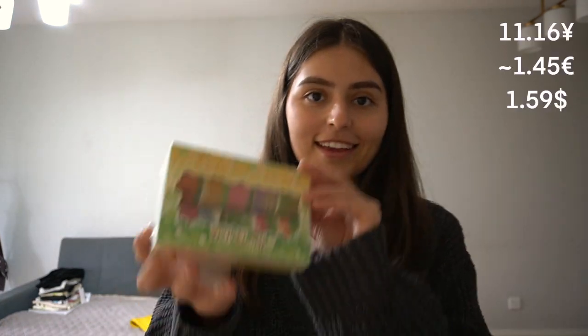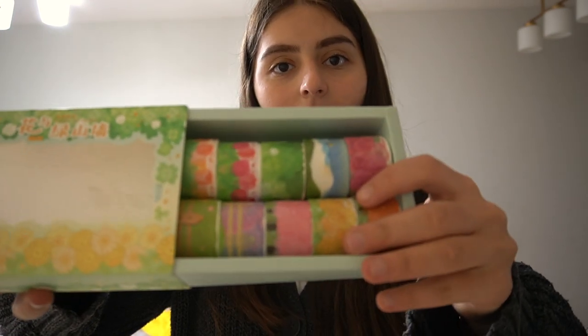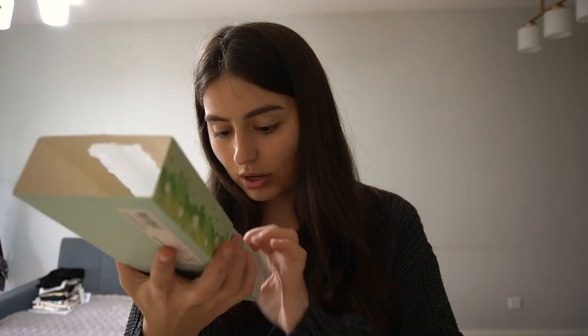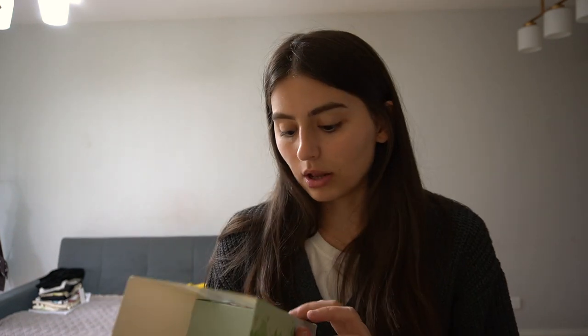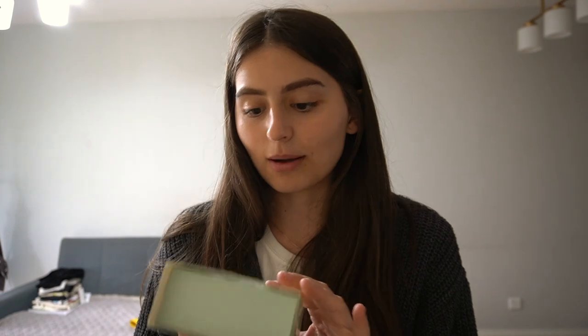The next thing is washi tapes. As you can see, these are the washi tapes. Look how cute. These are so pretty, and now I can attach things to my walls without being scared that it will peel off anything, because it's washi tape. It doesn't even hold paper very well. But it's just very beautiful and so cute. I'm so excited to use it. So this is a washi tape.